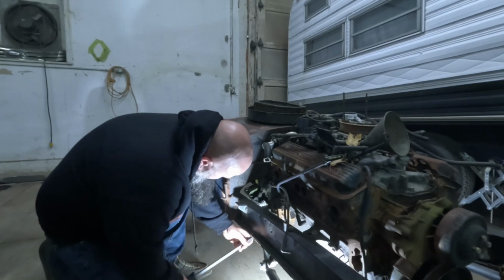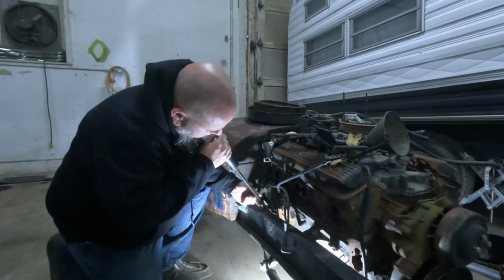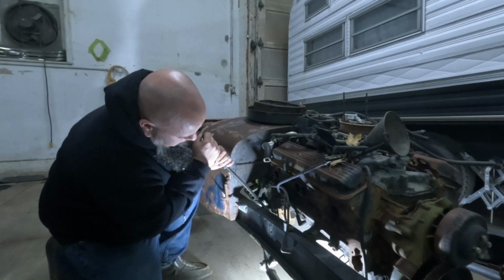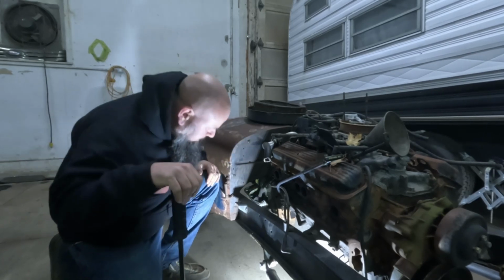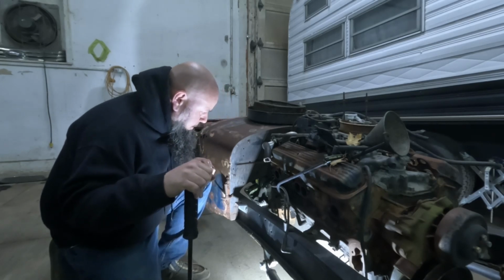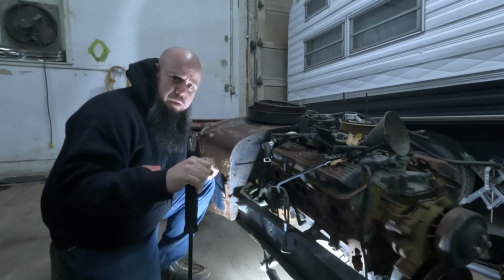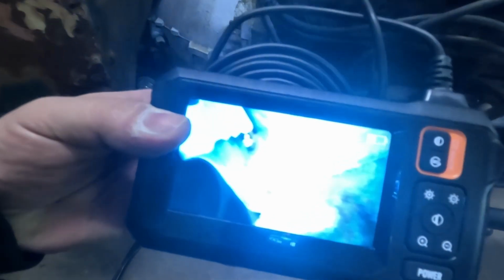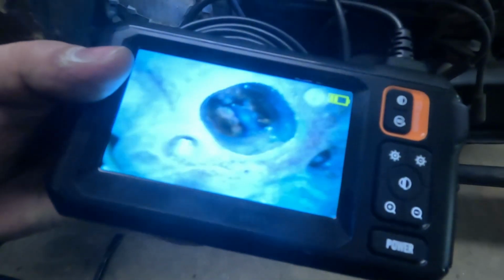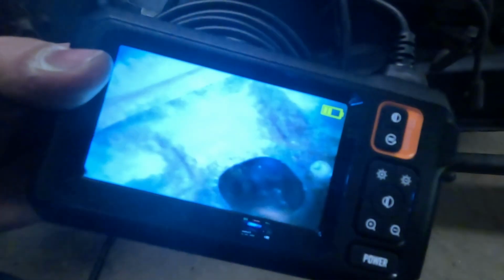Nope. She is locked up tight. All right, well, let's get the spark plugs out and get my new toy out I just bought, and let's see what inside the cylinders look like. So I just got this endoscope off of Amazon. I think it cost me 30 or 40 bucks, but as you can see, the picture's pretty good on it, and should tell us what we need to know.